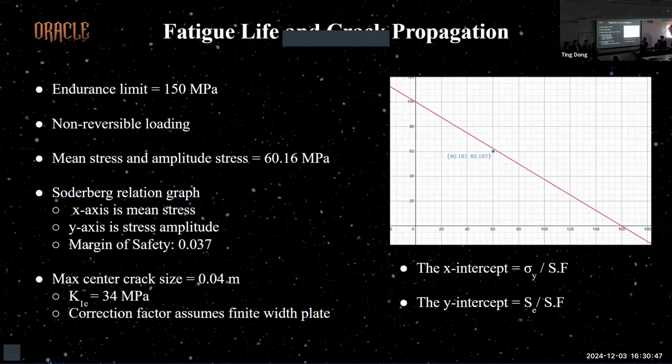Okay, and now this is our fatigue life analysis. So we first found our endurance limit for aluminum, which is 150 megapascals. This was taken from the fatigue life graph for aluminum at 400 cycles. And the next thing is we found that our loading is non-reversible loading, which means it happens in one direction. So it goes from 120 megapascals down to 0. This gives us a mean stress of 60.16 megapascals and an amplitude stress of the same.